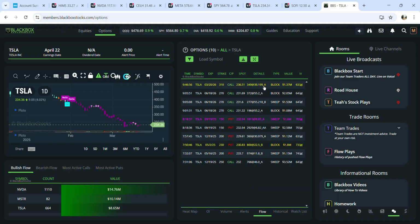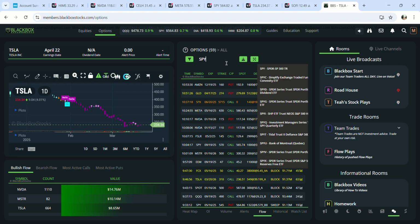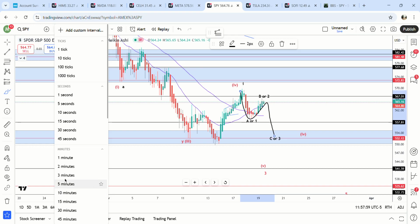Let's look at options though. And options have been pretty bullish as well. You look at this, except for these puts right here, everything else has been bullish. They're buying lots of calls. They've been selling some puts, but then they bought a few puts right here. On SPY, they're selling puts and selling calls as well, but not really anything bearish there. So let's take a look at SPY on lower time frames.